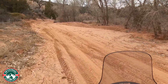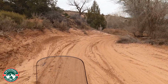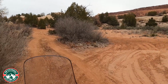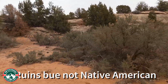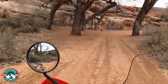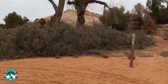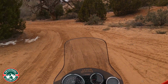All right, after that little layover, let's go check out Arch Canyon. Oh, and I'm gonna have to ride through that anyway. That was fun. Oh, looky there. Looks like there's some ruins over here. So we can go check those out real quick. Oh, there it is right there. Now, that is actually not native ruins.